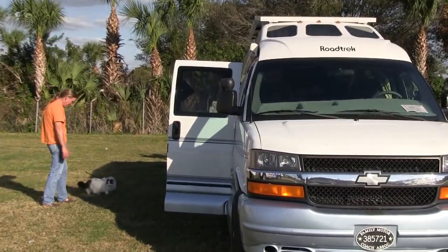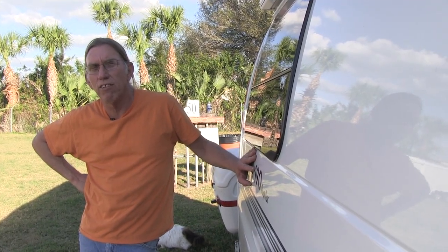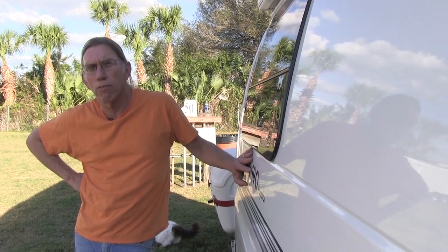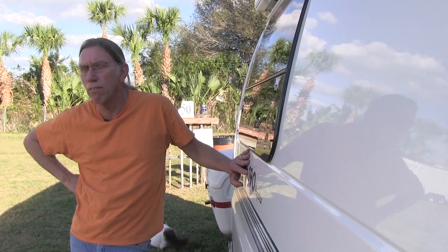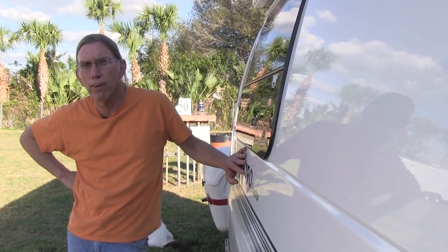Is this pretty economical as a lifestyle? Absolutely. I budget about $500 for fuel and about $500 for groceries and so forth. And I was budgeting $500 for campgrounds, but I find I don't spend that much on that. So I use that money for other things.